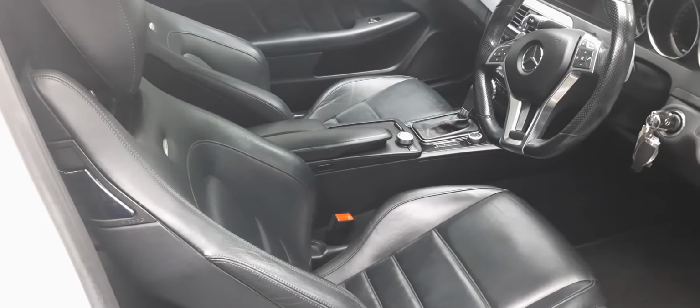Let's hop inside and have a look at the cabin. And as you can see, the cabin matches the condition of the exterior word for word, because it is showing no signs of wear and tear, no signs of burns or scrapes, no signs of general marks absolutely anywhere. I mean, this is as good a condition as a used vehicle interior could possibly be. This is what we're always looking for, and this is what we get here at Emerald House of Cars.